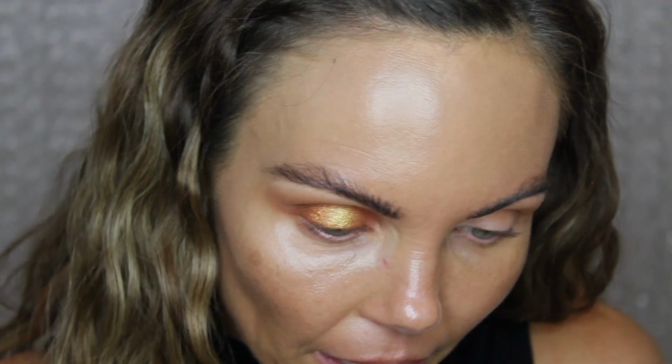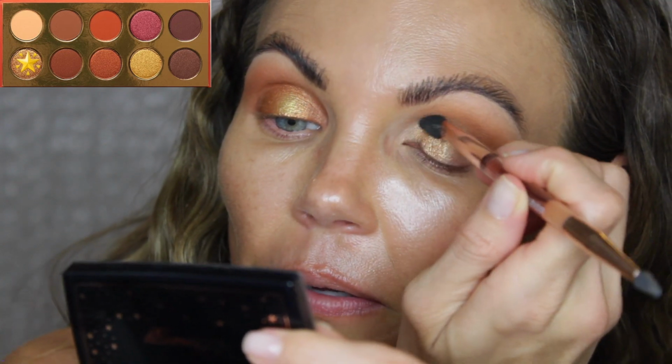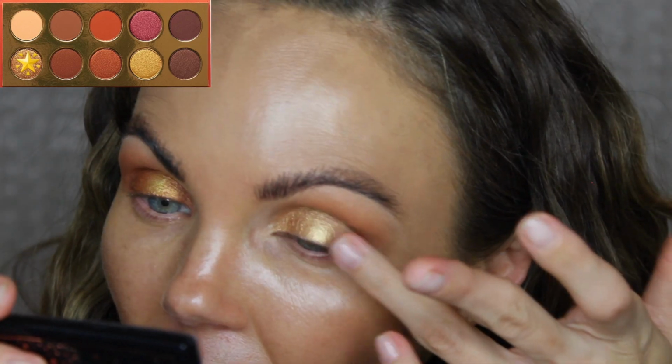I'm going to take a felt tip applicator and I'm going to go into Burnt and Bronzed, this one right here. Oh my gosh, that shade is so beautiful. Such a pretty shade. I thought it was just going to be like a normal bronzy shade. This is not a normal bronzy shade. This shade has a little bit of copper in it. So it's got the bronze and the copper.